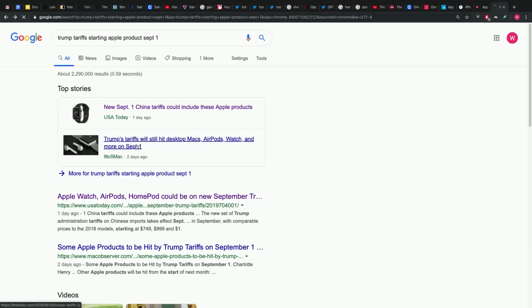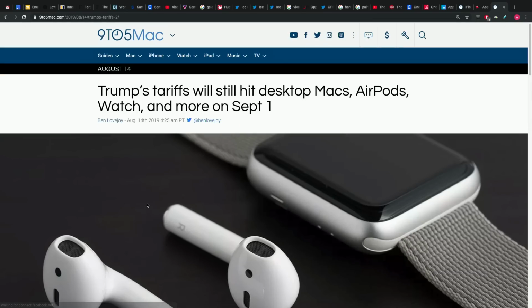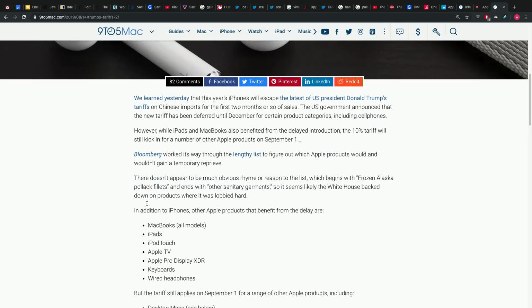Speaking of new Apple devices, Trump's tariffs are going to start hitting Apple products on September 1st, which is quite soon. Obviously, if you're watching, September 1st is coming right up. Now, it was kind of confusing because apparently there was a pause button hit by Trump on certain products from Apple, including the iPhone, where there was going to be a 2-month window where they're like, we're going to give you a break.